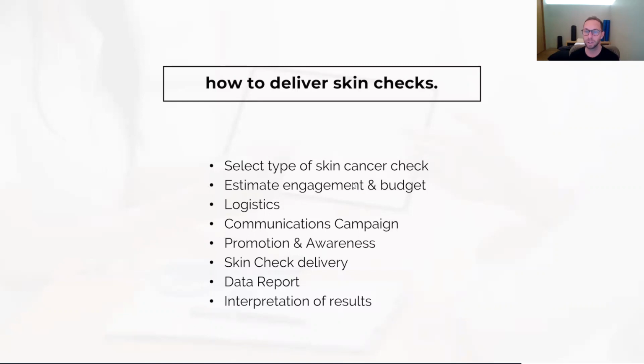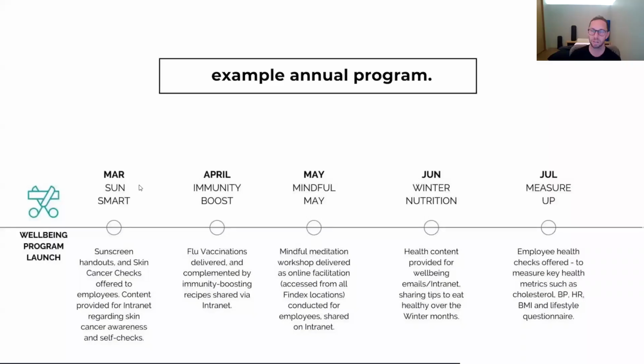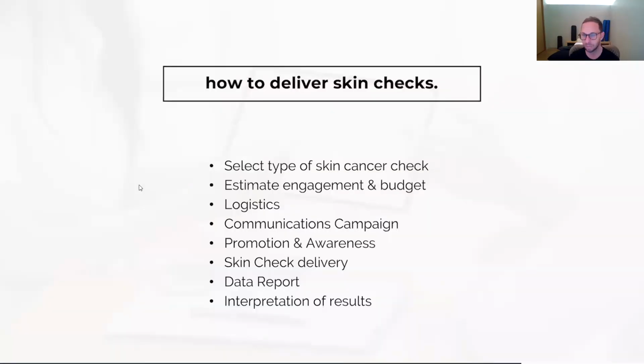The thing I haven't included in this, but touched on before, is the coaching workshop or seminar to talk about the benefits of skin cancer checks or the risks of skin cancer. To go back a few slides, where that fits in is delivering a keynote workshop on the importance of skin cancer checks, either virtually or in person. It's a really good way to get people involved in the campaign.